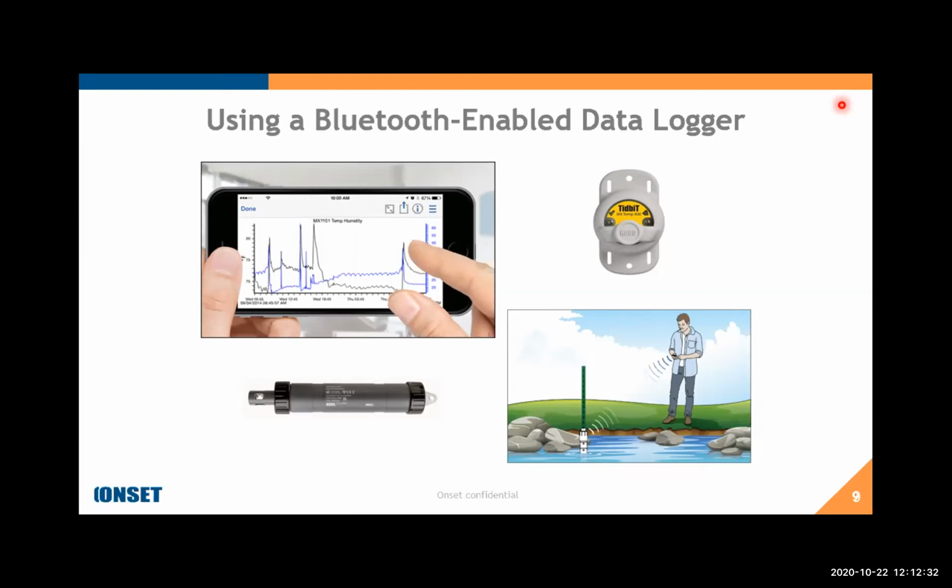A good thing about the Bluetooth enabled loggers in the software itself, the app, is it provides that graphing capability when you read out your data, but it also allows you to export and share that data right from your phone. So it will create files, and whether you want to share it as an XLS file, a CSV file, or even a HOBOware file that you could import into our desktop software, it provides that option to send it right from your phone.